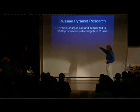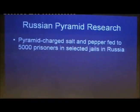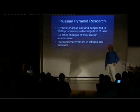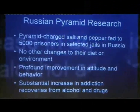In another experiment, pyramid-charged salt and pepper was fed to 5,000 prisoners in selected jails in Russia. There was no other changes to their environment except for that. Their attitude and behavior had a profound improvement. There was also a substantial increase in their recovery from alcohol and drug addiction.